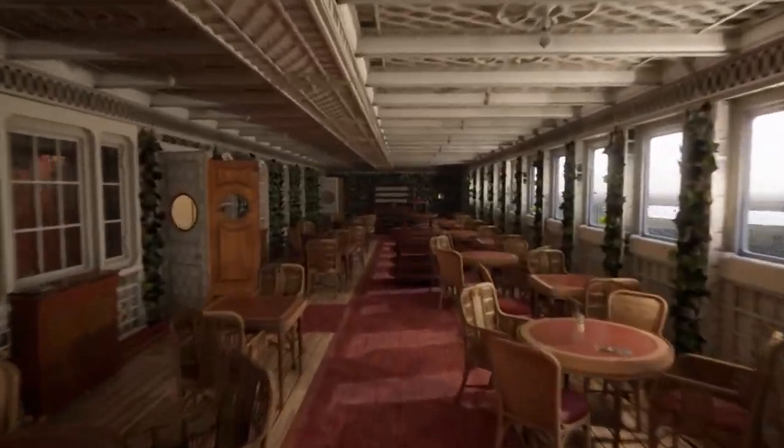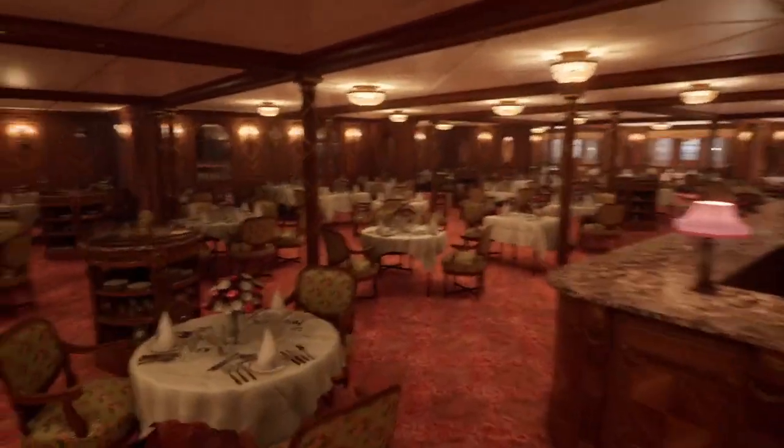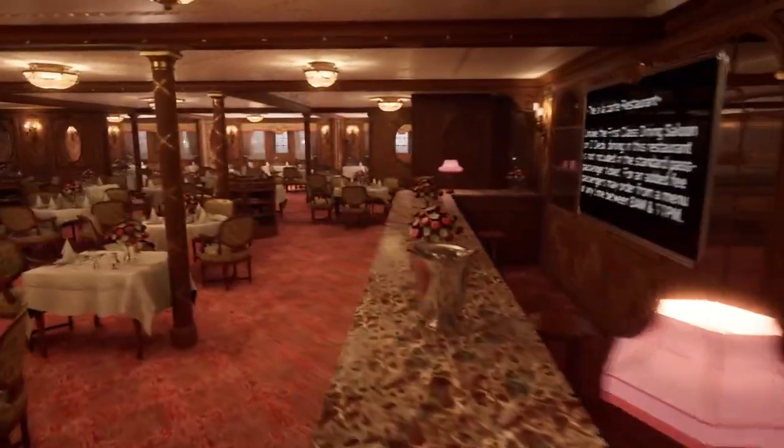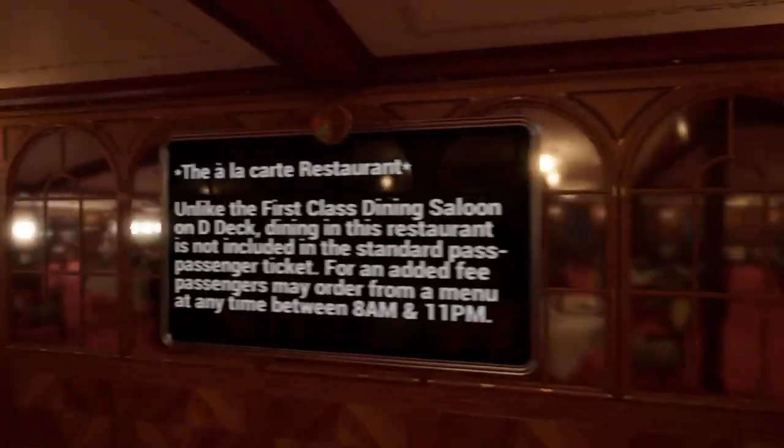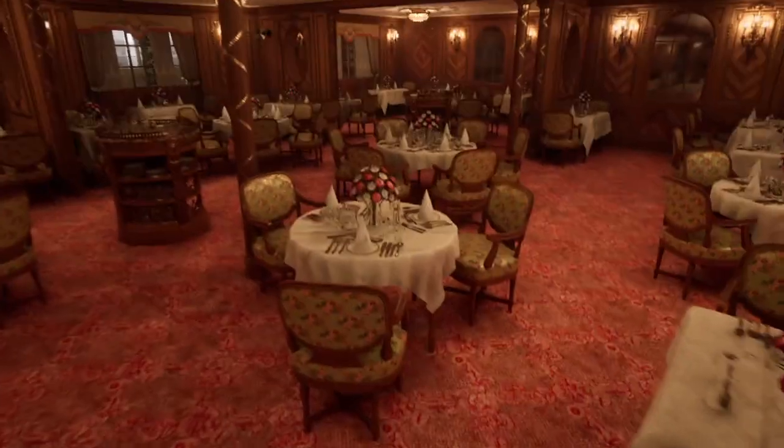Pretty neat. And this is a restaurant back here. Odd that this room would have its tables already set. Mr. Gotti hasn't even boarded yet. Oh well, top marks for presentation. The a la carte restaurant.